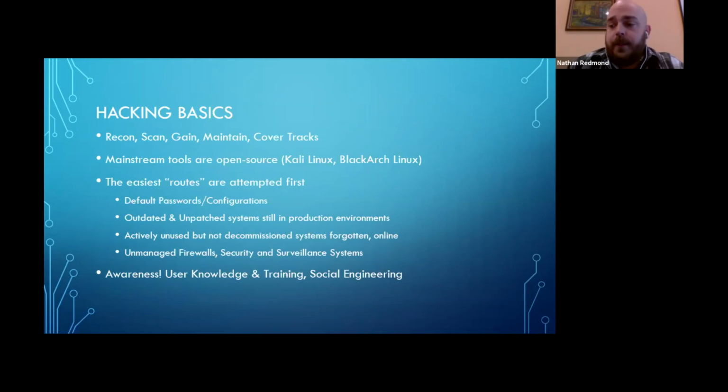Yeah. Well, I think you point out here that a lot of times the easiest route in is through social engineering. So, getting the users to install an application or click on something, and that application just goes right out over the web traffic. How do things like Black Arch or Kali help really understand what's going on from that standpoint?